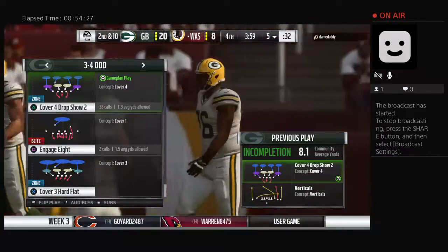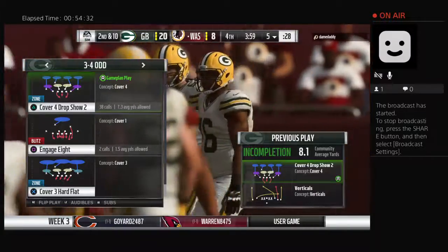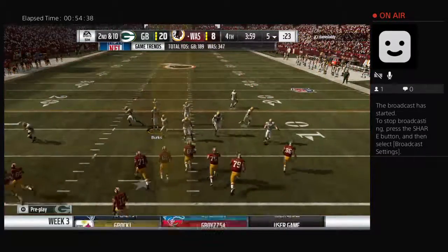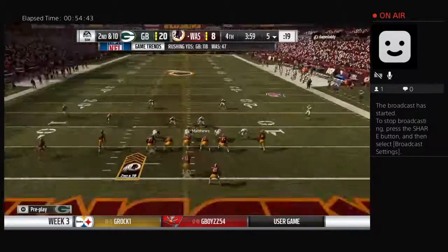Brandon, at least there's one bright side to that incompletion. What's that? It wasn't an interception. Wow. You're a nice guy. That was kind of savage. But correct. No pick, just incomplete that time. So now 2nd and 10 after the incompletion on first down.